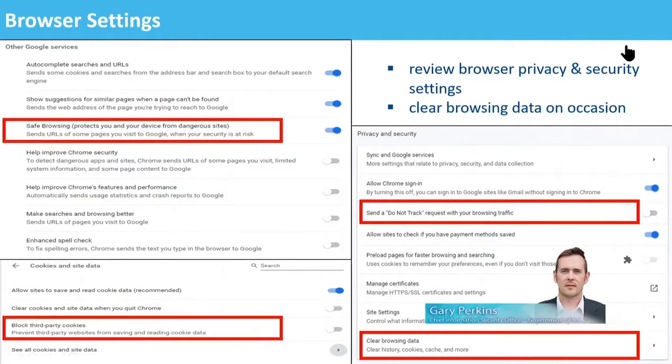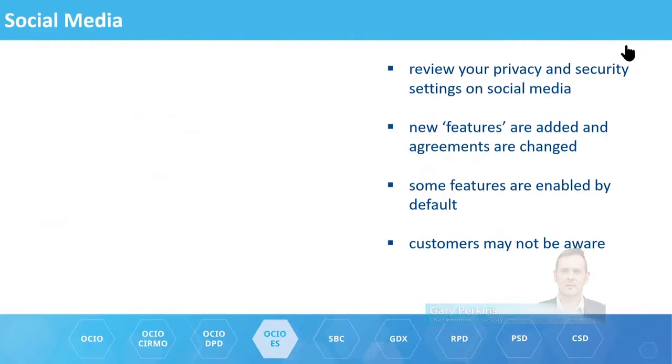But I do urge you to go in and check the settings from time to time, and I'm going to drill that home on the next slide here. So I say go in to both your browser, but also go into your social media and look at the settings there, because they are increasingly adding different settings. Some of them are enabled by default, and you may not be aware because you weren't told that they are there. And so if you don't go look, you don't know.